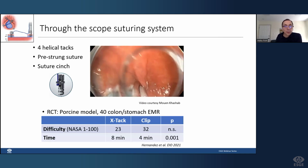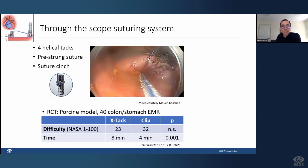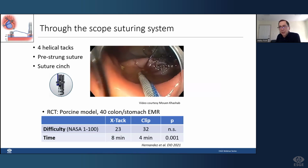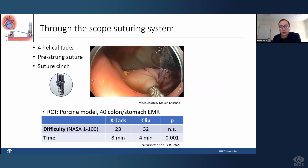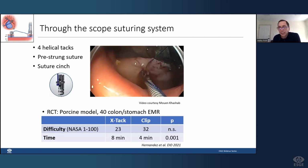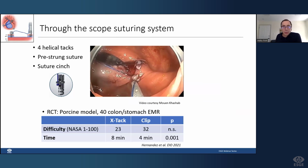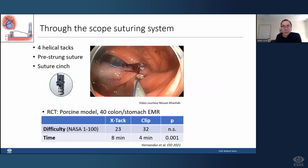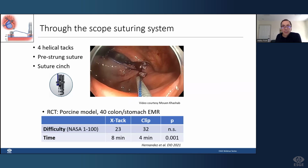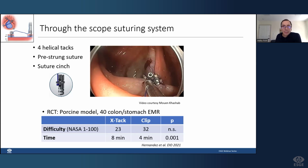So the third new thing on the horizon, it's been around for 2 years, is the through the scope suturing system. I don't know if it's available in Europe, but I have used this now for probably 1.5 years. I really like it. So the smart idea is you have something like screws that you drill into the mucosa and that are connected via a suture. And so you go in an N pattern or a Z pattern.